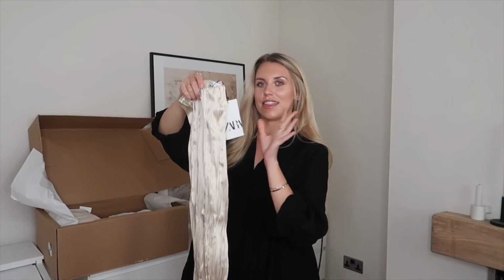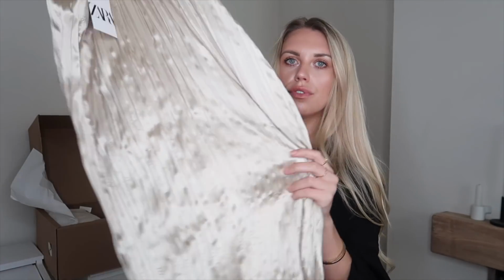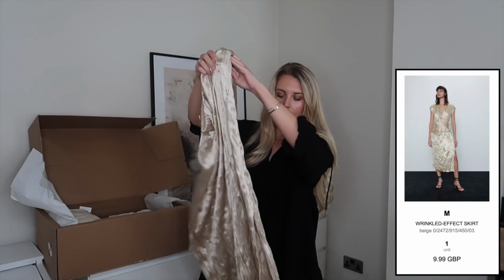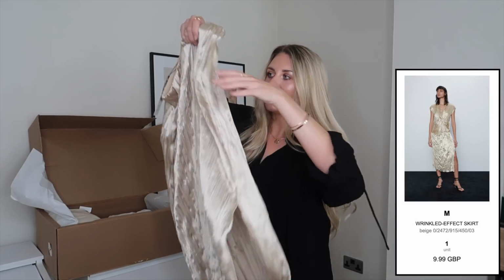I have quite a lot. Let's start with this. So this is in a medium. It was reduced down to $9.99. It's this beautiful champagne gold colour, kind of a metallic finish, wrinkle effect midi skirt, which actually came with a matching top, but I didn't go for the matching top. It's got a little slit on the side.